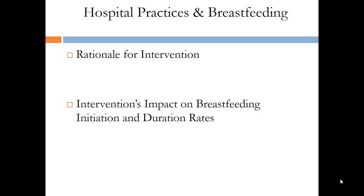So, for example, one intervention that's used during labor is induction. Sometimes women's labor is induced. Maybe there's a concern about the mom's health, the baby, maybe both.